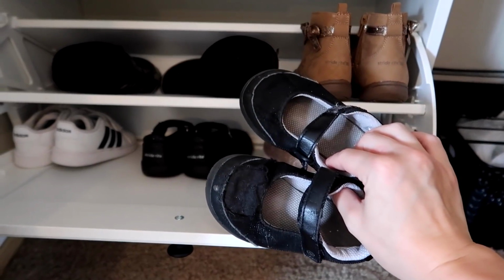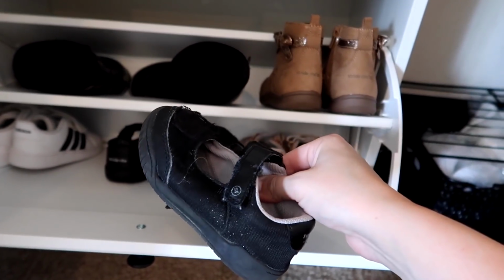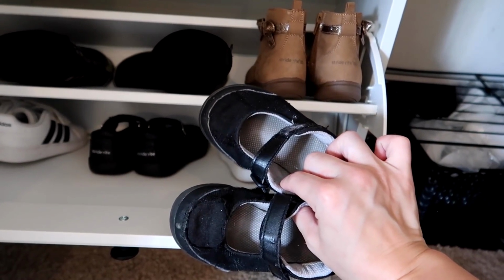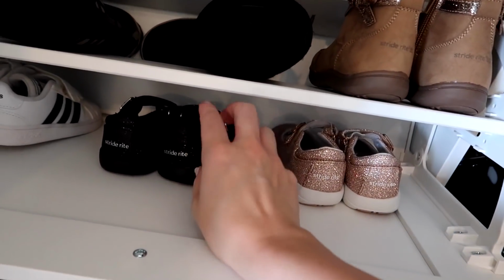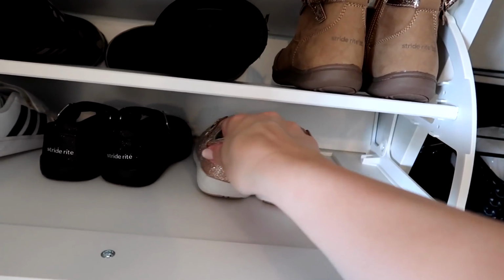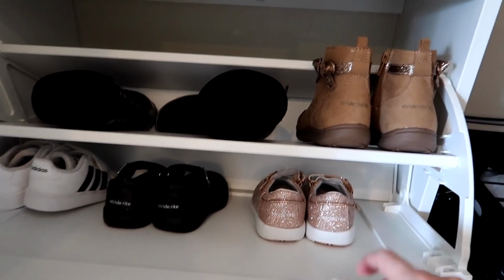This was the last pair she had. She actually wore these for 2 years, and as you can tell, she wore the crap out of them, but she even had a pair smaller than this before that. One of the first pairs of shoes she wore when she could walk was this pair of shoes. So I got her a new black pair, and then I got her a rose gold pair if she's wearing an outfit that would call for that. So that's what's gonna be in her fall shoe collection.